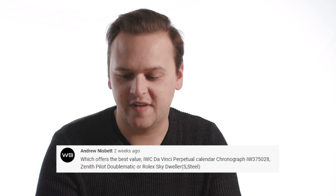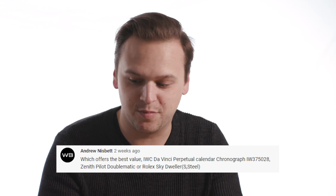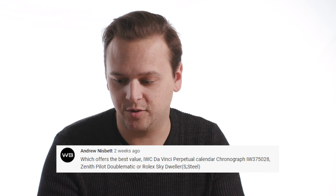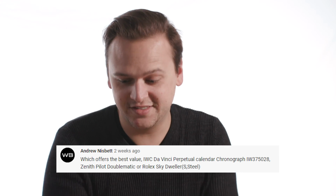Which offers the best value? IWC Da Vinci Perpetual Calendar Chronograph, IW375028, Zenith Pilot Double-Matic, or Rolex Skydweller? This is a good question, actually. So there's three completely different watches, for one.